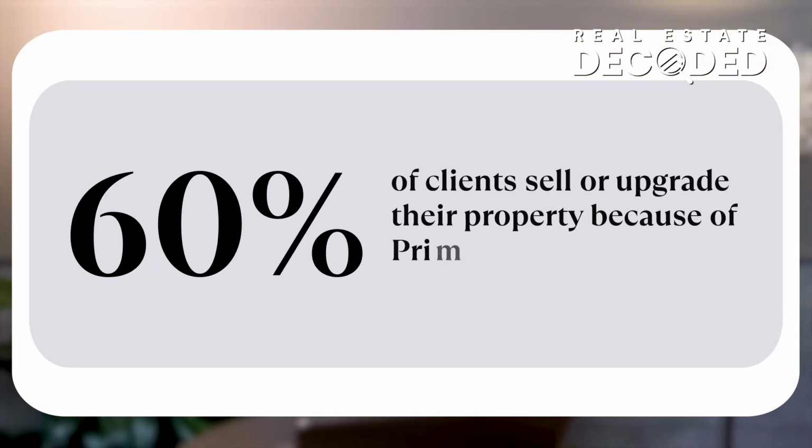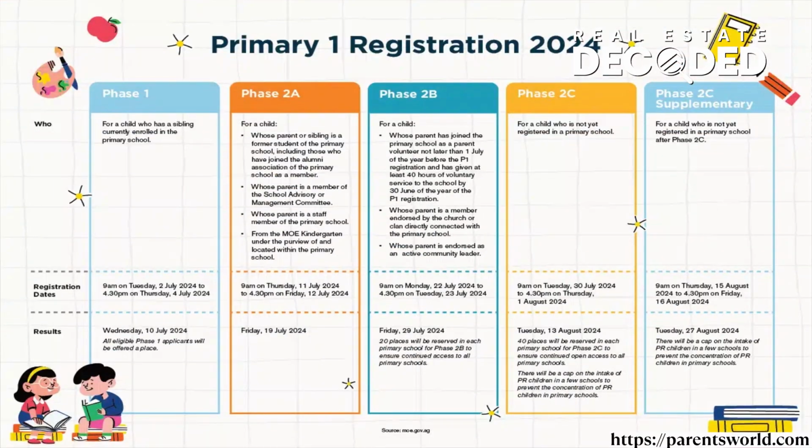Primary schools, I would say 60% of our clients that come to us when they are selling their HDB, upgrading or going private, most of the time they are really planning for the primary school because maybe right now their kids are 3, 4, 5 years old and they want to make sure that they have the address registered in time for the P1 registration. So of course, to ensure that you are able to safely register for the P1 registration in time, there's a lot of timeline planning to be done beforehand.